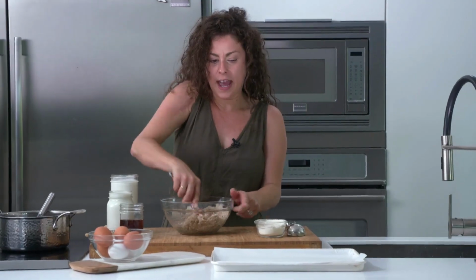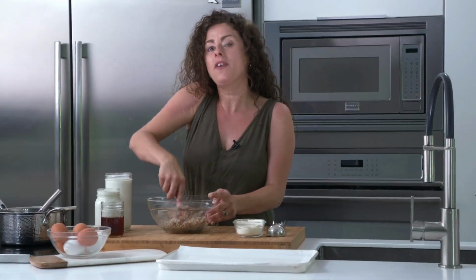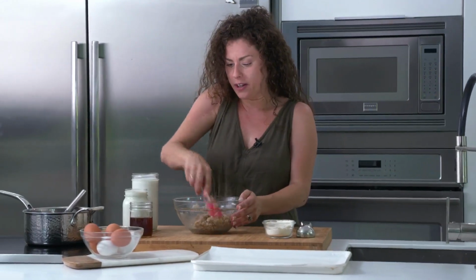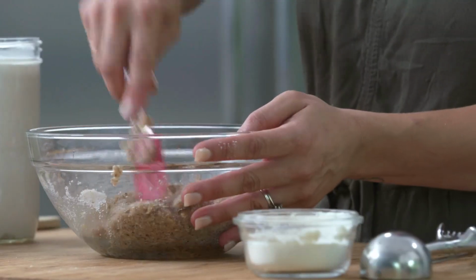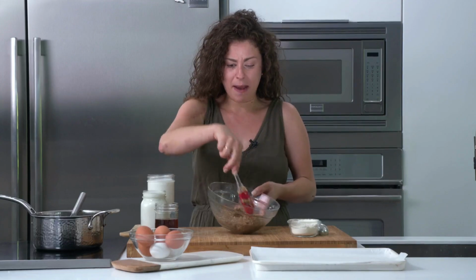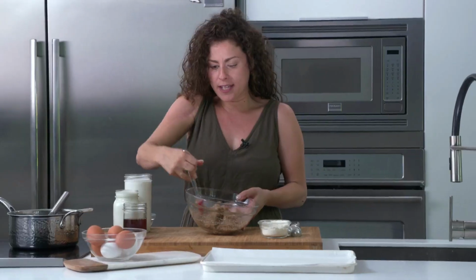Look at that. I have this little bit of gluten-free all-purpose flour here. The reason I have that is because if my batter ends up being too wet, I can add a little sprinkle. Excellent. The consistency of my batter is actually really nice. It's not too wet.